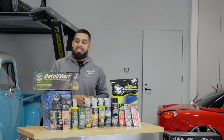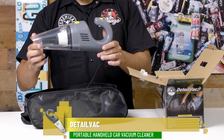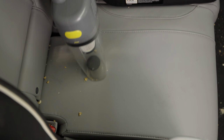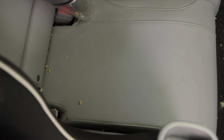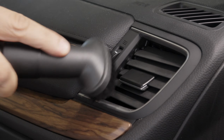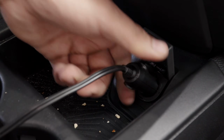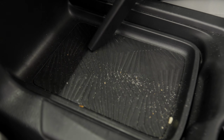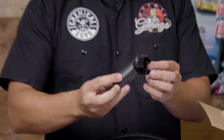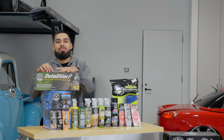Starting off with product number one, it's going to be the Detail Vac. The Detail Vac is a handheld portable vacuum that's going to allow you to vacuum up your car anywhere at any given time. Life comes with messes, but using a Detail Vac, it's going to allow you to vacuum up those Cheerios or those chips, whatever might be sitting on the floor of your car, as well as dog hair or any type of grime. Simply connect it to your AC port and start vacuuming away. So like this, whenever you go to the beach, you go to the snow, or you have any type of grime inside your car, connect the simple attachment that it comes with and vacuum away all those life messes. That's how simple, fast, and fun it is to vacuum up your car using a brand new Detail Vac.